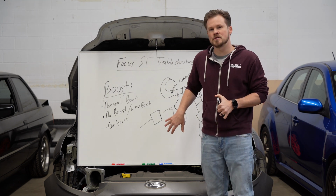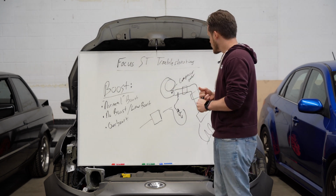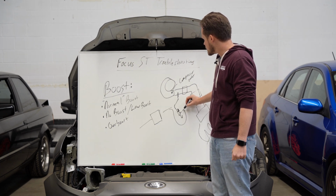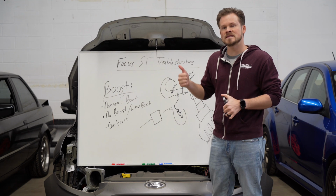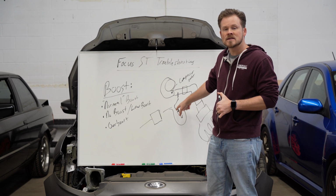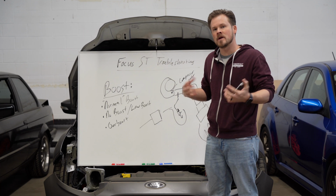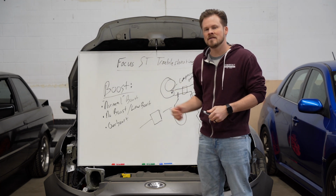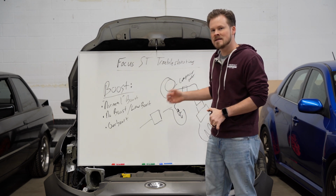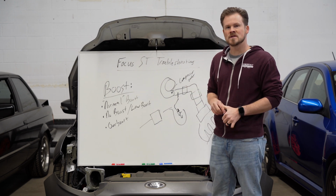But what the boost controller does is it's going to vent boost away. So you're sending pressure out this vent into the intake, and you're diverting it from the wastegate. If you're upping the wastegate duty cycle, you're telling this to open and close, and it's going to vent some of the pressure away from the wastegate. So if you're running a 10 PSI spring and you're venting 5 PSI away, now you're able to hit 15 pounds of boost. If you're venting 10 pounds away, you're hitting 20 pounds of boost. So that's how you control boost on the ST.